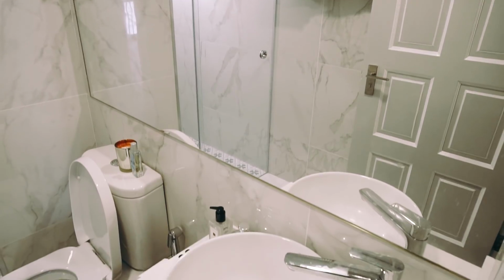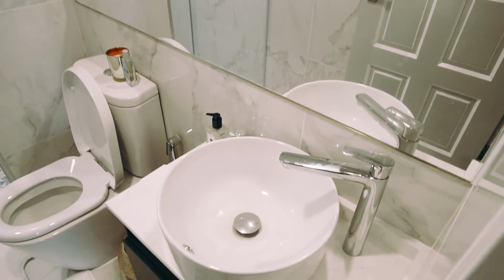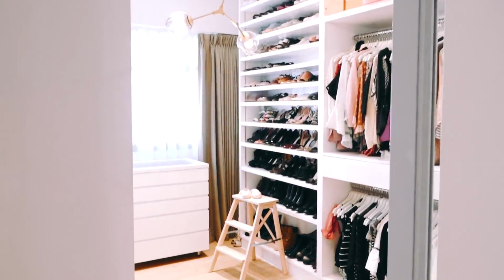It's quite simple. It's fully marbled with a little tile accent. So I really love like the tile, the Moroccan vibes, but I wasn't sure if it would complement everything else, but I think it kind of works out. This is my walk-in closet.